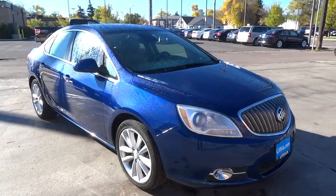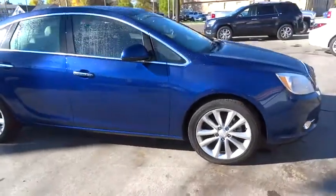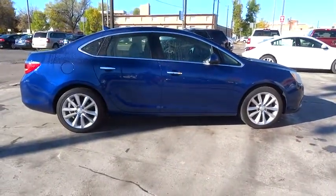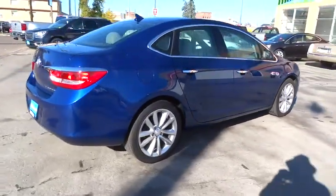The 2014 Buick Verano is a compact car built on the Delta II platform, designed and built from the ground up with the idea of it being a Buick. This vehicle has less than 55,000 miles.